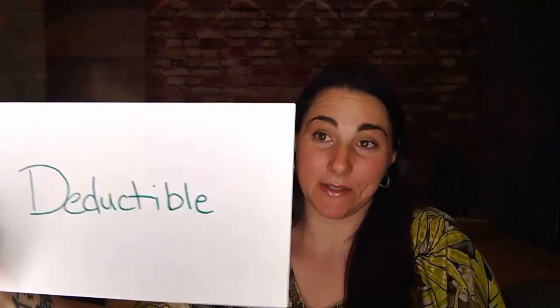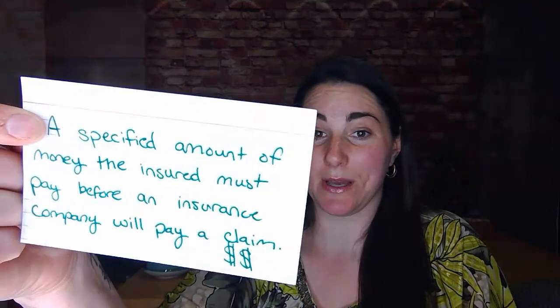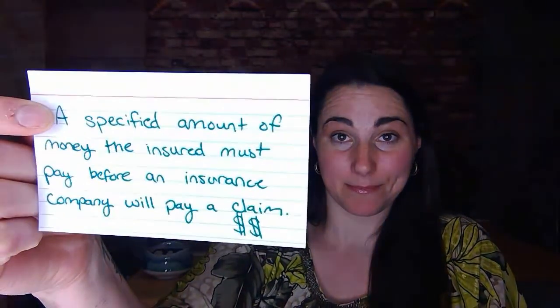Next up, we have deductible. Now, deductible is a specified amount of money the insured must pay before the company will actually pay a claim. So a lot of different insurance plans have several different amounts of deductibles. A lot of the times, very low premium insurances will have very high deductibles. So you're not paying a lot to actually have the coverage, but once you actually need to utilize the coverage, then you're going to pay a lot out of pocket right away before your insurance benefits will kick in.